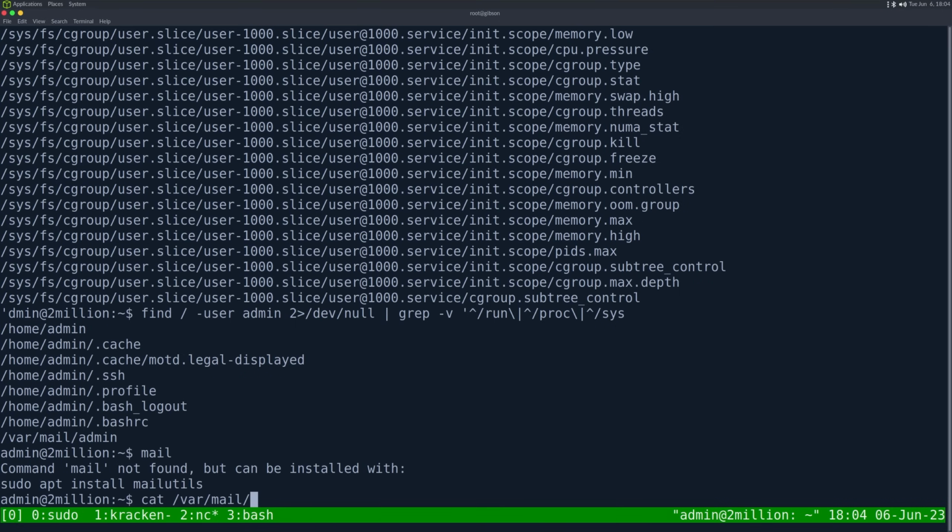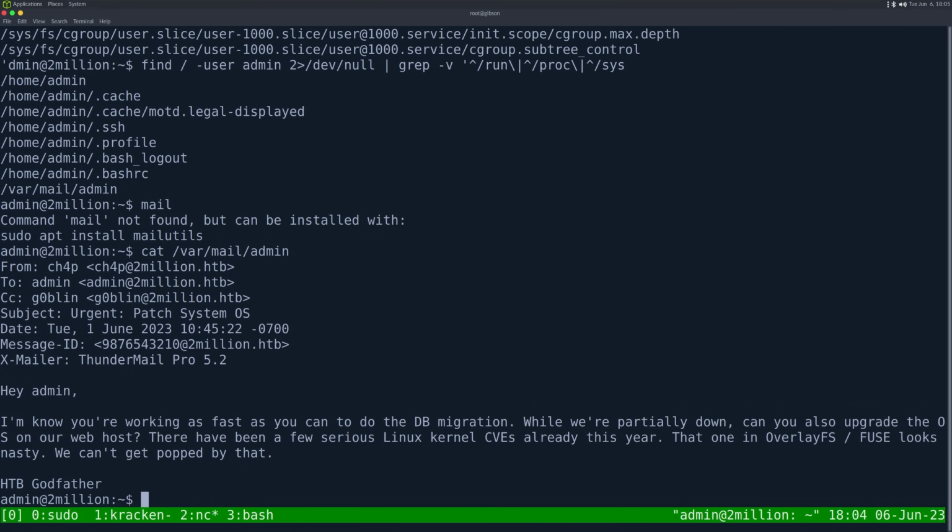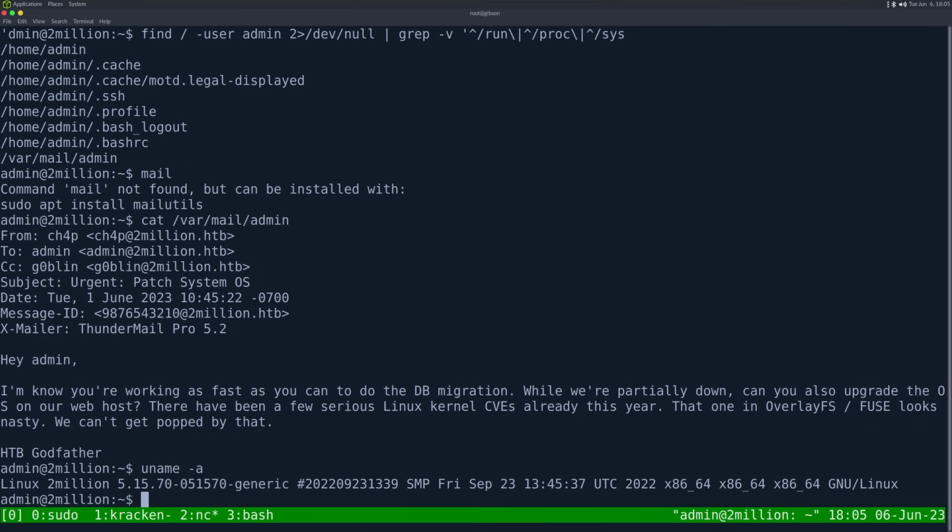Cat var mail admin. Let's see. From chat to the admin and CC Goblin. Hey, admin, I know you're working as fast as you can on the DB migration, partially down, upgrade the OS on a web host. Few Linux kernel CVEs. One is in OverlayFS. We can't get popped by that. The HTB Godfather. Let's check uname -a, and we can see we are from 2022, so this is definitely an old kernel.